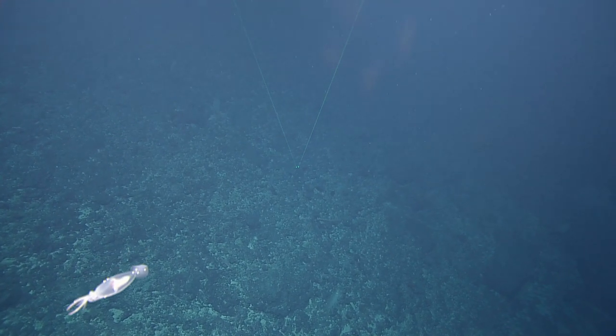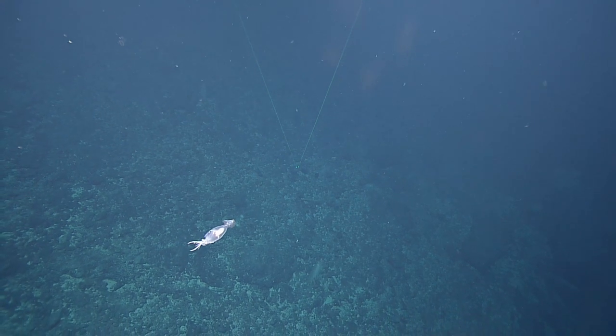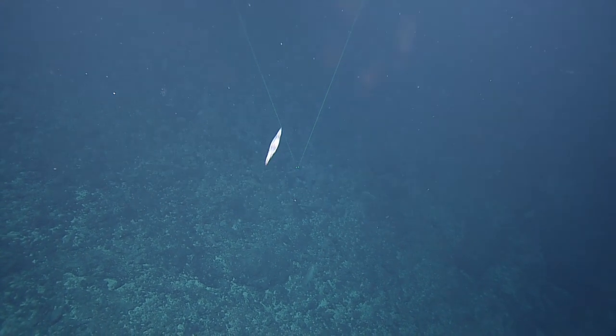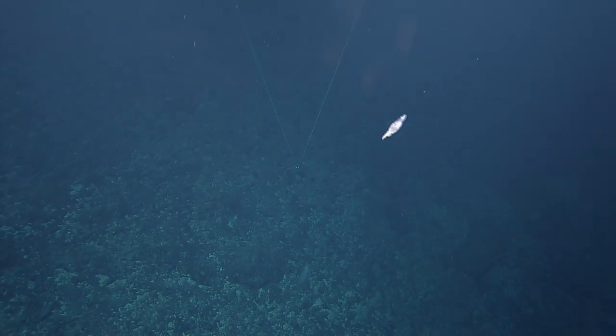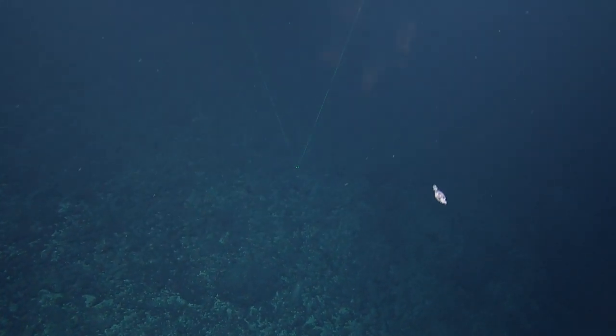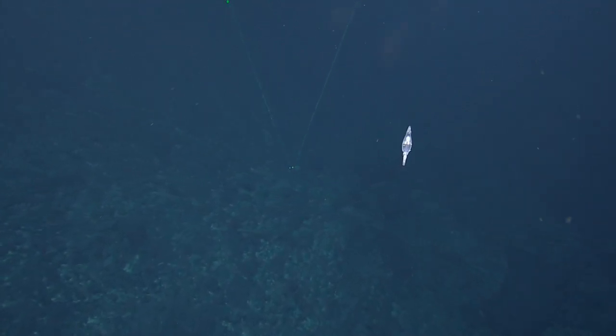Whoa. Oh, what is that? Oh, is that a squid? It's a squid. Oh, amazing. Oh, and it's a beautiful squid. Oh my gosh. We believe a squid is a kinolau, a form of manifestation of Kanaloa, our ocean deity. Oh, amazing. A very important one. One of the preferred kinolau of Kanaloa. Slippery.